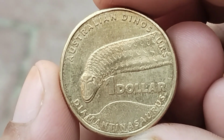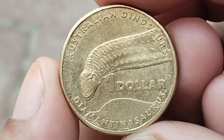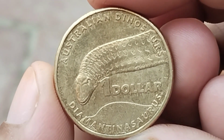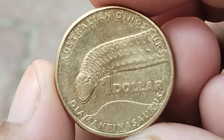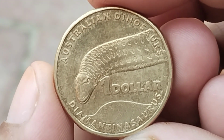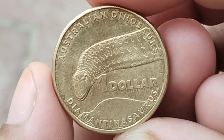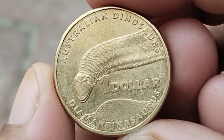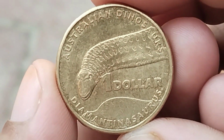The $1 coin in Australia was introduced in 1984, replacing the paper dollar note, and quickly became a staple in everyday transactions. The coin features a unique design that has seen many variations over the years, including special commemorative issues. The 2009 edition is a standard circulation coin, but it's part of Australia's rich numismatic history.